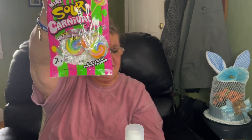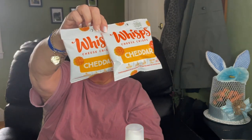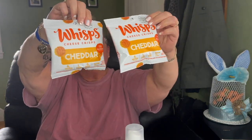Then I picked up these mini sour carnival pops, and these will go in my nieces' baskets, into one of the little pouches I had gotten for them to put candy in. These are also a repurchase. These are my favorites, Wisps, the cheddar. There's different flavors. Cheddar is my favorite though.